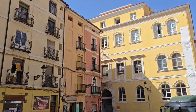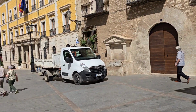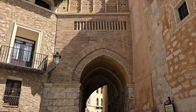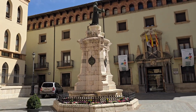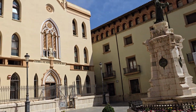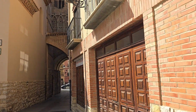So yeah, the city's coming alive. Gorgeous. So it looks a lovely place, I must say. Love coming across these little squares. Ooh, decisions, which way to go next. Oh, I don't know. Let's take a look at maps, shall we?